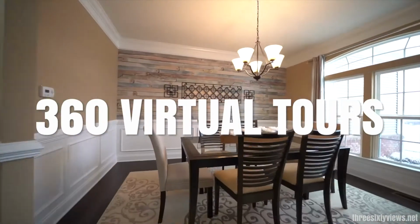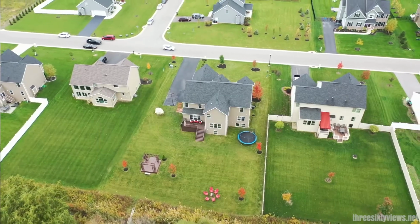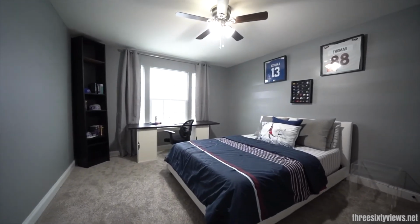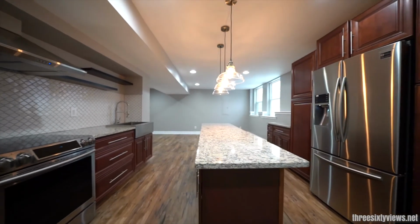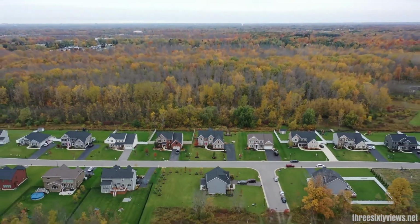Absolutely. Especially on some of the higher end listings, or listings that are a little more expensive and have a feature you need to show, photos sometimes aren't enough, because everybody has photos nowadays. So we come in with 360 virtual tours, different aerial perspectives with the drone photos, and the videography we do with cinematic walkthroughs, with that slow-mo, cinematic feel. It's like a mini movie trailer of the home, so you want to take a look. If the home is the movie you're trying to sell, we'll make that movie trailer.